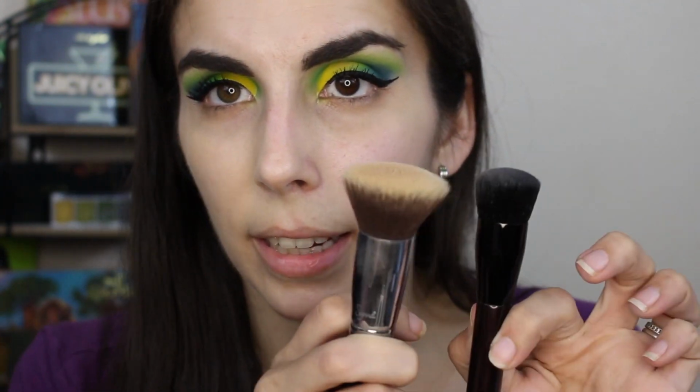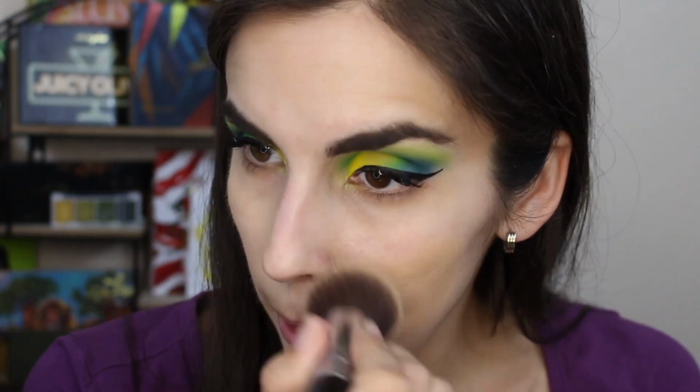I forgot I'm using all Sigma brushes. Sigma has good brushes, but when it comes to face brushes, I actually don't have a die-hard favorite from them. But I'm going to take the flat Kabuki F80. I feel like they're super popular for that. And it's kind of like the Kevyn Aucoin, except it'll just get the work done sooner. So mama needs that. So I'm going to just tap it on.